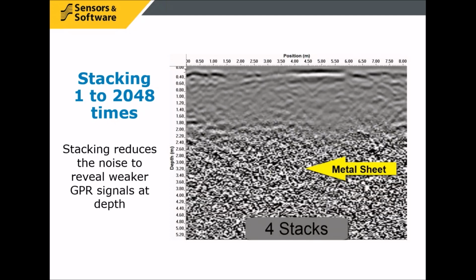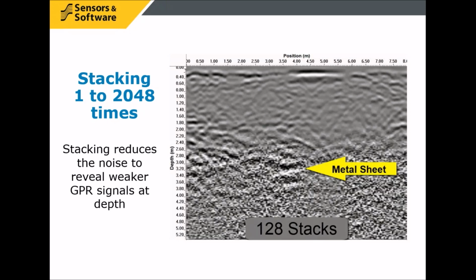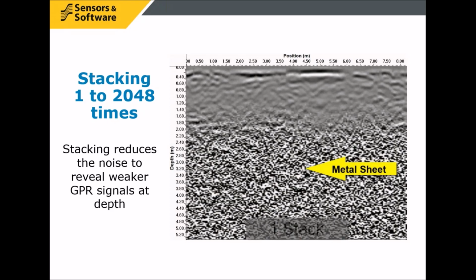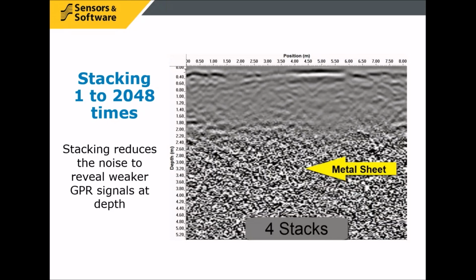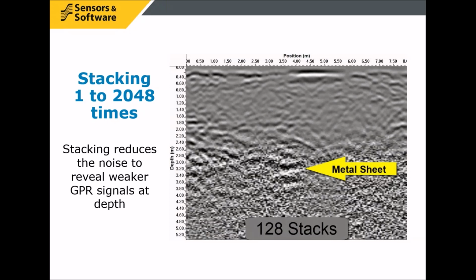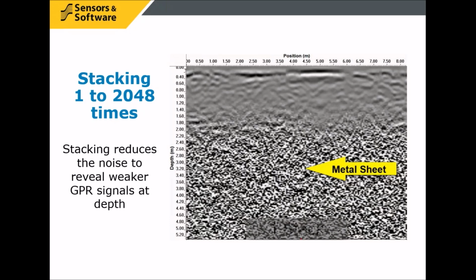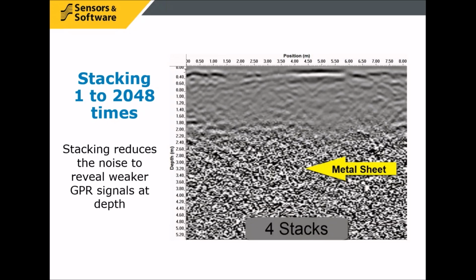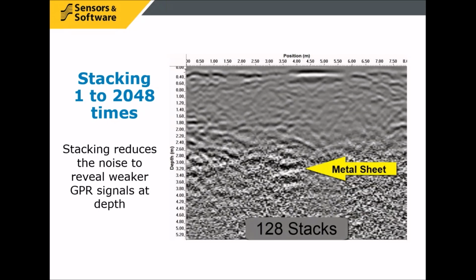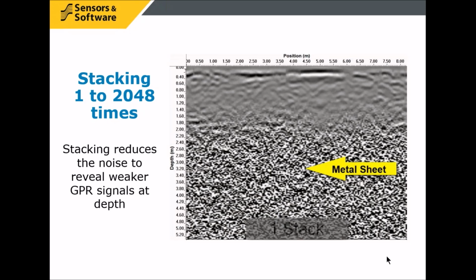All sensors and software systems, since the pulseEKKO 4 introduced in 1988, have had the ability to stack data up to 2,048 times. The problem was that stacking more than about 64 times took time. We're talking spending 5, 10, 60 seconds at each sample point on the ground. And even though it clearly makes the data better and increases the depth of penetration, most people do not have the patience to collect GPR data like that.